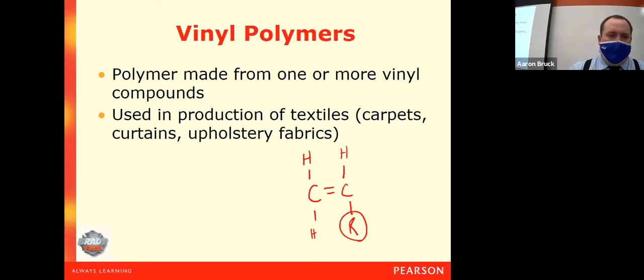We do know that the vinyl polymers are going to have a considerable part in the plastics industry. All of our numbered plastics are derived from vinyl polymers, but also the textile industry: carpeting, curtains, drapes, upholstery on couches, chairs. All of those things have at their heart vinyl polymer characteristics.